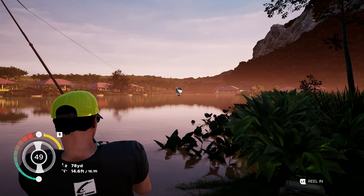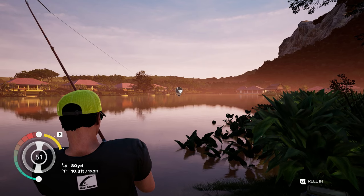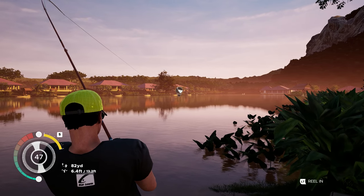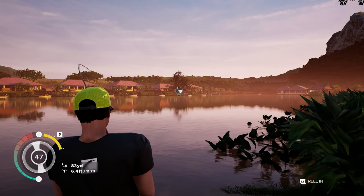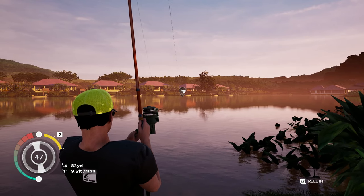So I don't know if this is a Mekong catfish, but the only thing that I've done different from yesterday, when I was trying to catch a Mekong catfish and I never caught one, is I've stuck to corn. Today I have stuck to corn and I have frequently cast out a spod mix over the baits. That's the only thing that I've done differently.